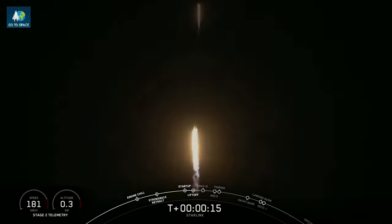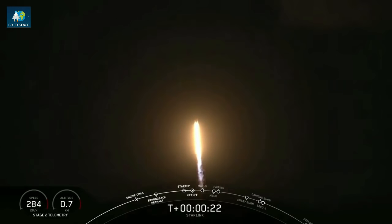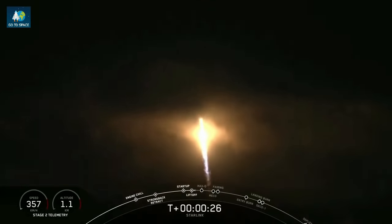Ignition and liftoff. Pitching downrange. M1D chamber pressure is nominal.